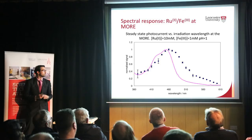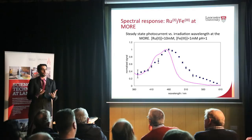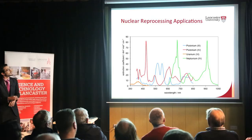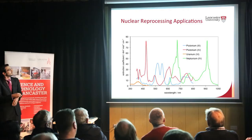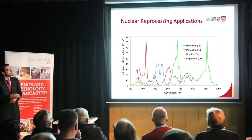Okay, so coming back to my earlier slide, how are we going to be exploiting that in order to determine the concentrations of uranium, plutonium and neptunium in our various feeds? Well, the key really is looking at the absorbance of those species in water. And what we've got here is plutonium and neptunium in the green here, which absorbs quite a lot of light in the near infrared, and quite a bit in the sort of reds of the visible spectrum.